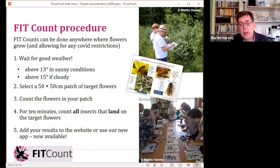Having done that, the results can go onto the website, or as of this year, we now have an app available for the fit counts as well. And I'll show you some examples of that in a moment. So as I say, the fit count can be done wherever you can find flowers and suitable weather, and all the information that you need is up on the website, including some quite detailed identification guides.